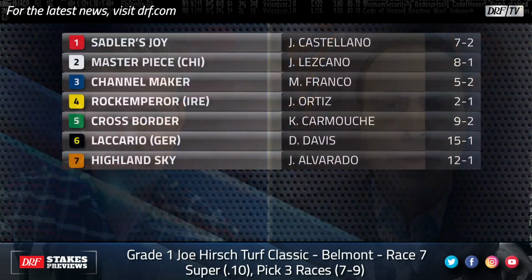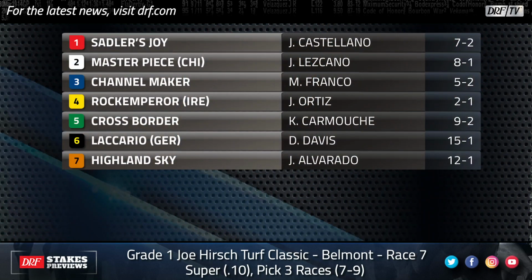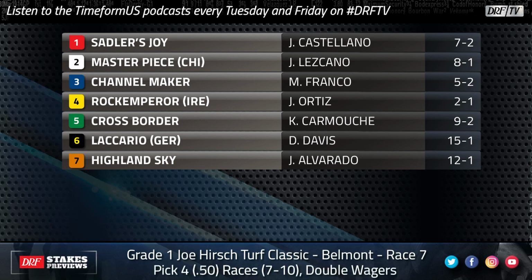Lucario, the number 6, comes in from Germany. If we know anything about these German breds, they're stout. They will run all day long, and they handle any kind of footing. I liked what I saw from this horse last year as a 3-year-old. His race two starts back, I know he was the beaten favorite. He ran really well. He got into a little bit of traffic that day. He was splitting horses. He got beat a nose when it looked like he was going to be a winner.